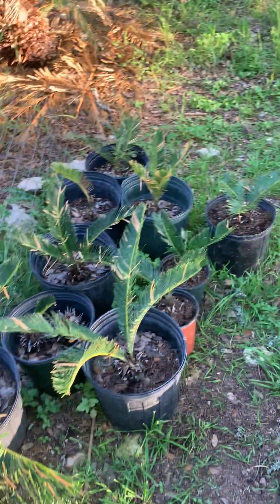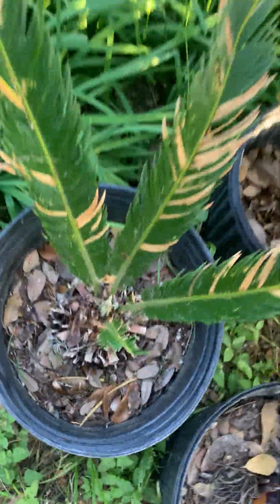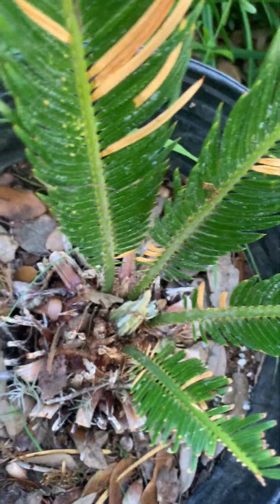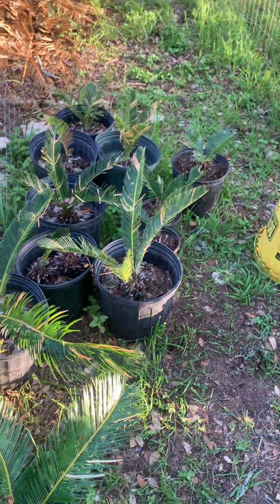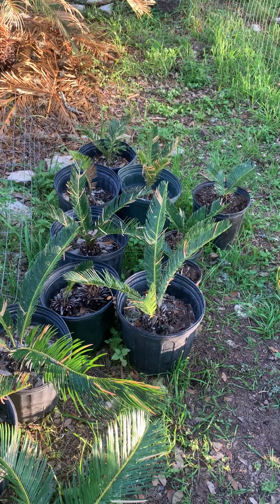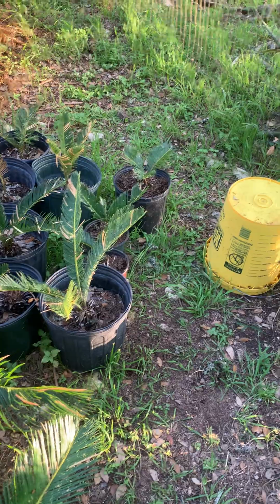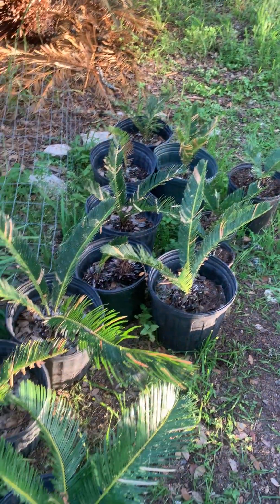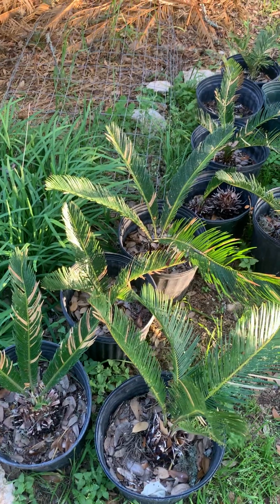And these are my sagos that I've been propagating. I just noticed that they're starting to put on a new set of fronds. You can see them coming out right there, or some of them are. And these got beat up really bad by the hailstorm. You can see where they have the brown spots. It's where they got hit by hail. So I've got a bunch of these, and I'm probably going to use a few of them and give a few of them away.